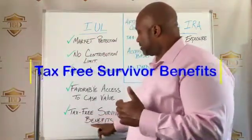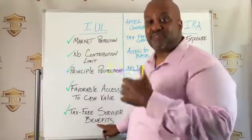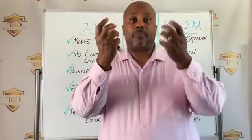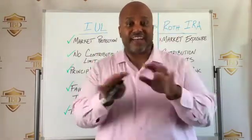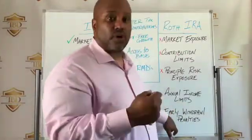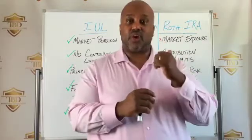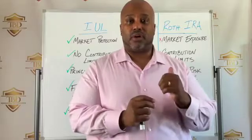Now, you have tax-free survivor benefits. So this is a form of permanent life insurance. So the life insurance benefit plus the cash value pass to your beneficiary tax-free, right? Now, you have early withdrawal penalties for this. Meaning, if you're under the age of 59 and a half and you have to access your Roth IRA, you now incur a 10% penalty on that.